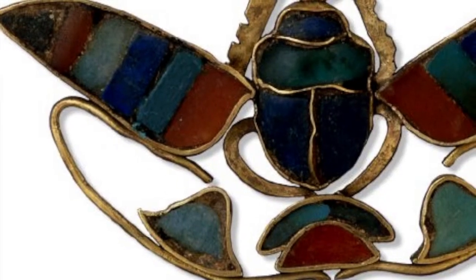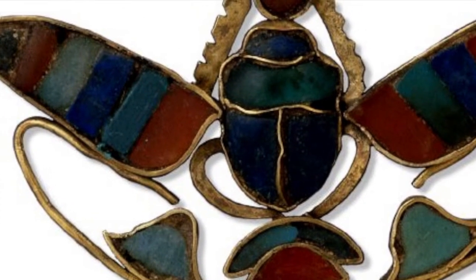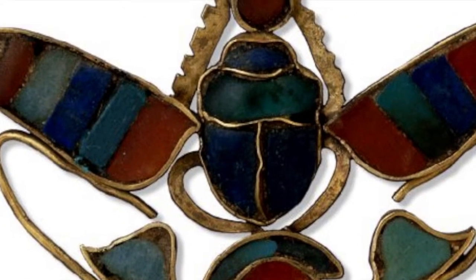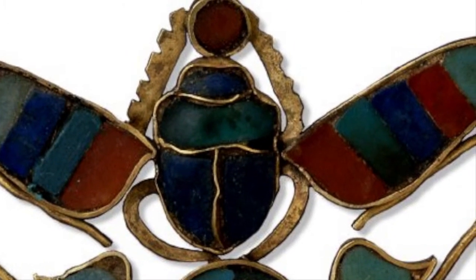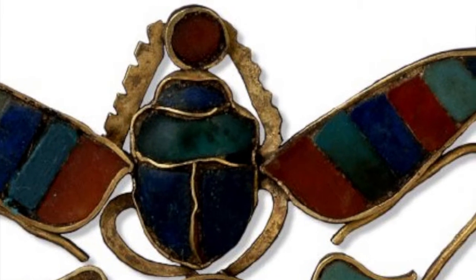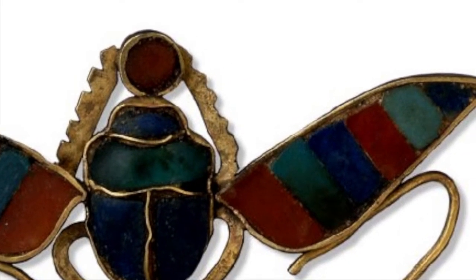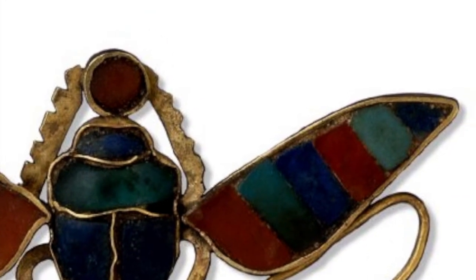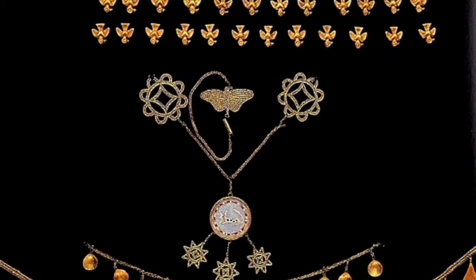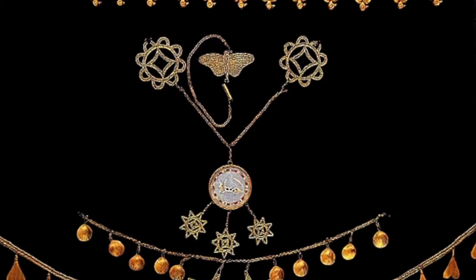Much of the jewelry to survive from ancient Egypt has very typical Egyptian motifs, the symbol of the scarab, the symbol of rebirth. But these princesses living in Egypt around 2000 BC also had jewelry that was inspired by foreign jewelry. This style of jewelry you see here perhaps was inspired by the jewelry of Crete.